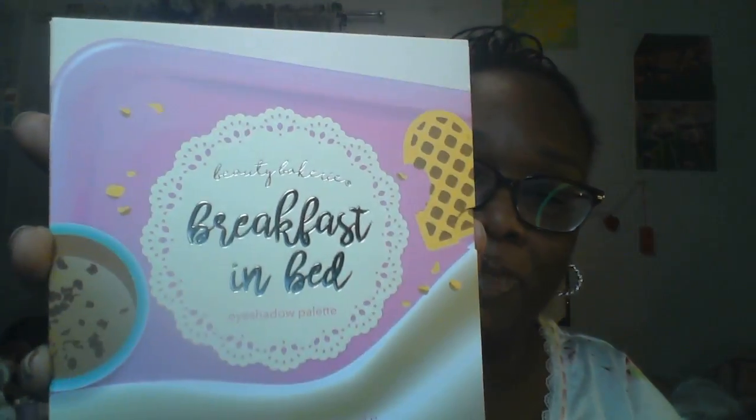I have that new Illamasqua palette. I have the Editor palette, and some Beauty Bakery. The Editor palette was from Ciate London. From Beauty Bakery, I have Breakfast in Bed. From, I guess it's called Estate, is the brand name, the Venice Fling Bailey Sarin palette. And last but not least, from Eloise, I have the Queen palette.